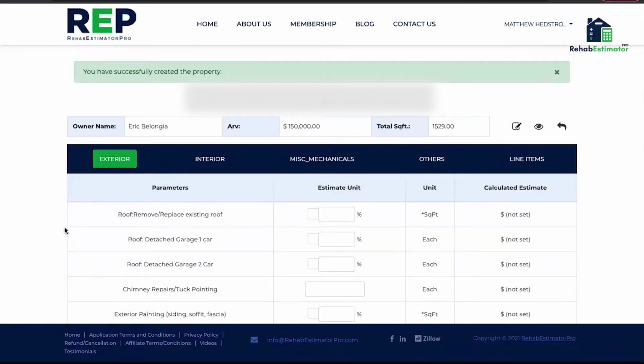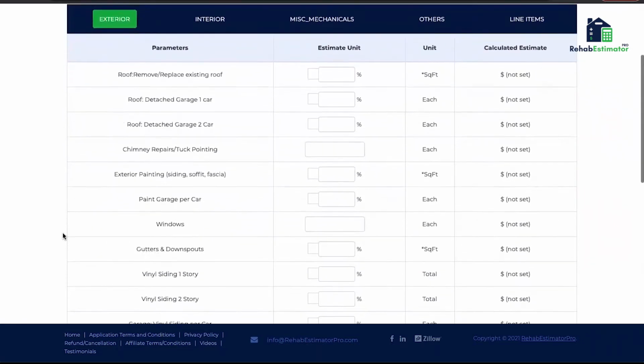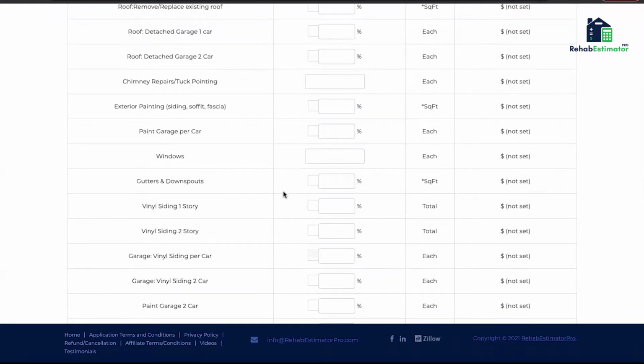And as we walk through this property, the roof was replaced, so we're not going to do that. The garage is just a turd. It's a tear it down kind of a thing. So we do have to paint that exterior for sure.